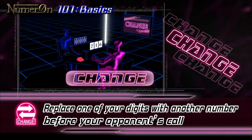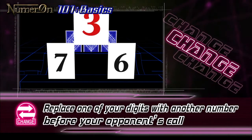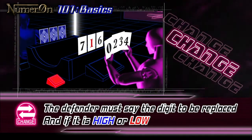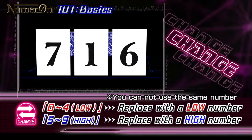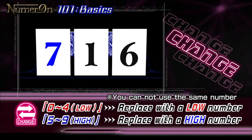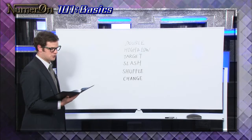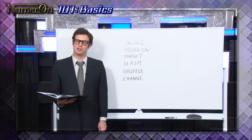The other defensive item is change. This lets the defender change one of the digits to any other number before the opponent's call. Before changing the number, you must announce which position will be changed and if it's high or low. However, you can only change a low number, 0 to 4, to another low number, and a high number, 5 to 9, to another high number. 2 defensive items you can use to get away from an opponent close to victory. Use these to catch your opponent off guard and come back from behind to win.